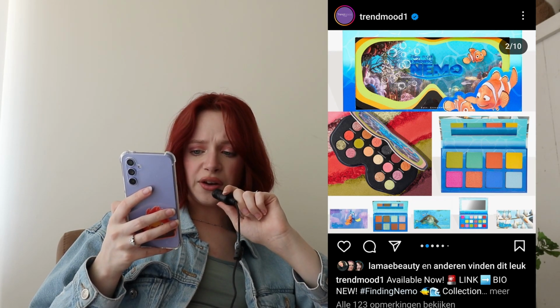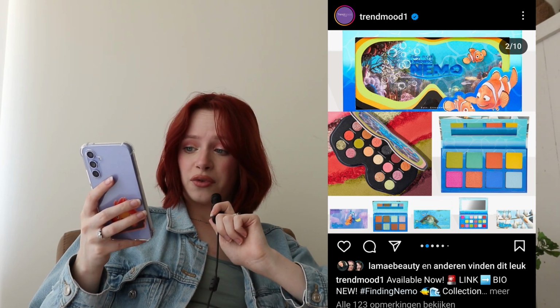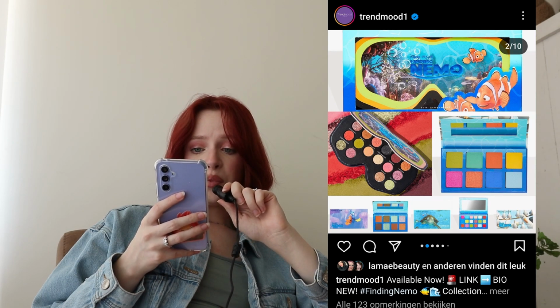They have four different eyeshadow palettes in this collection. And every single one is different with different pen shapes. Why? Are you trying to hurt us? What's going on? So we have a giant palette in the shape of scuba goggles, and I feel like it has the most boring shades.